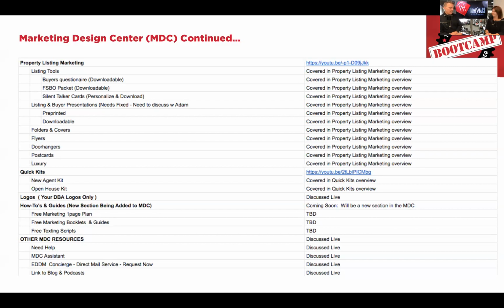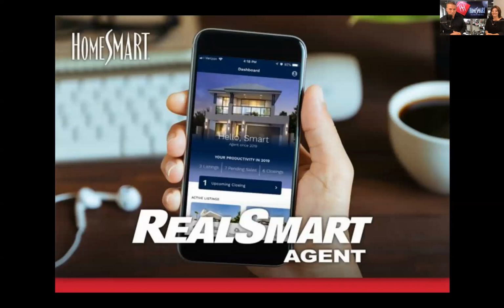Right. And then the Marketing Design Center, so powerful. Especially with the social media area, you've got to go figure out how to get those graphics, so that tomorrow or later in the week we can talk about how to actually use those, and you're ready to go. It is my favorite piece of HomeSmart, the MDC. Amazing. Yes. All right. So real quick, Real Smart Agent.